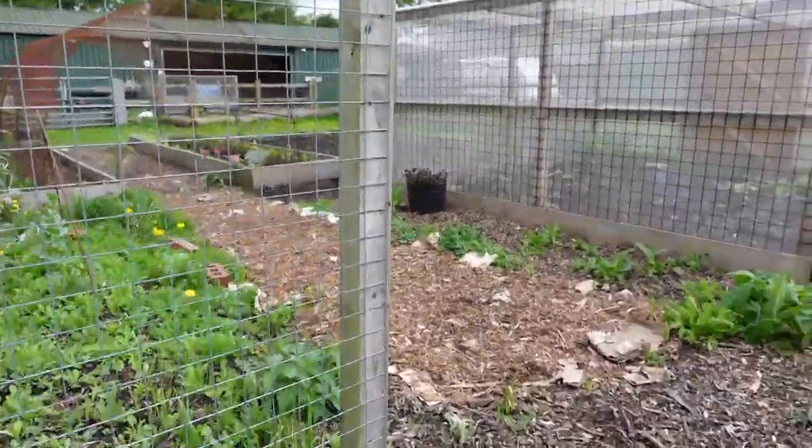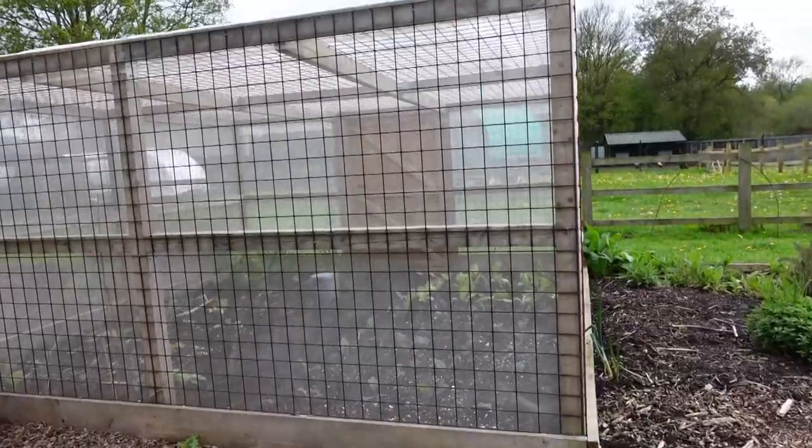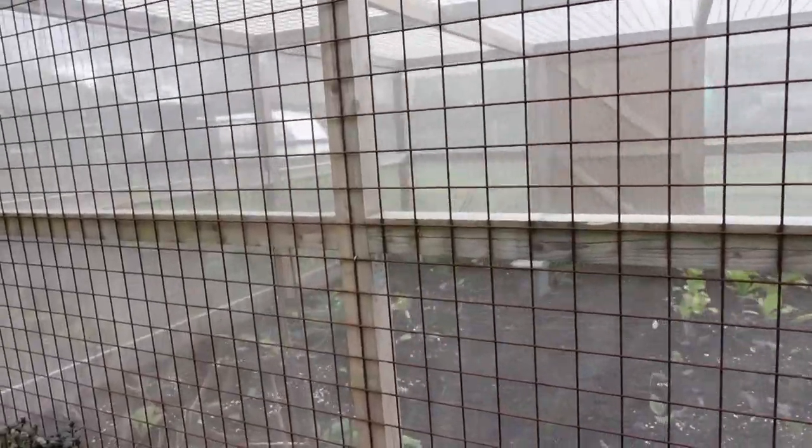Right. The brassica cage. It's looking good, although the slugs are having a feast and I've got lots and lots of damage on my cauliflower, kohlrabi and cabbages, baby plants.